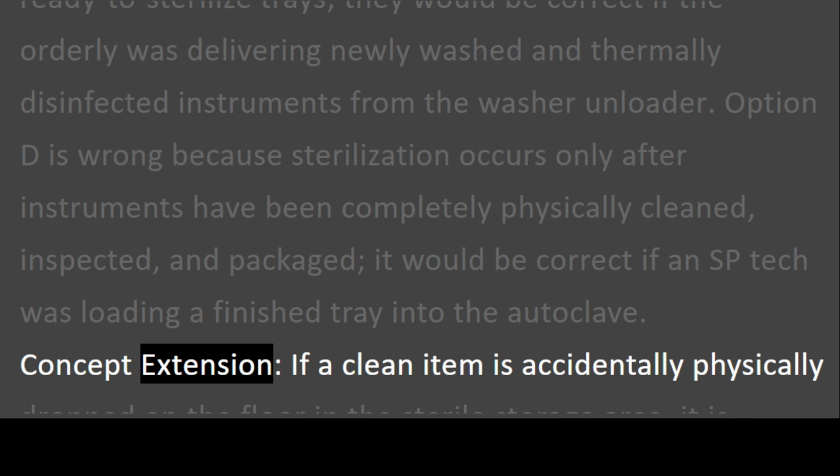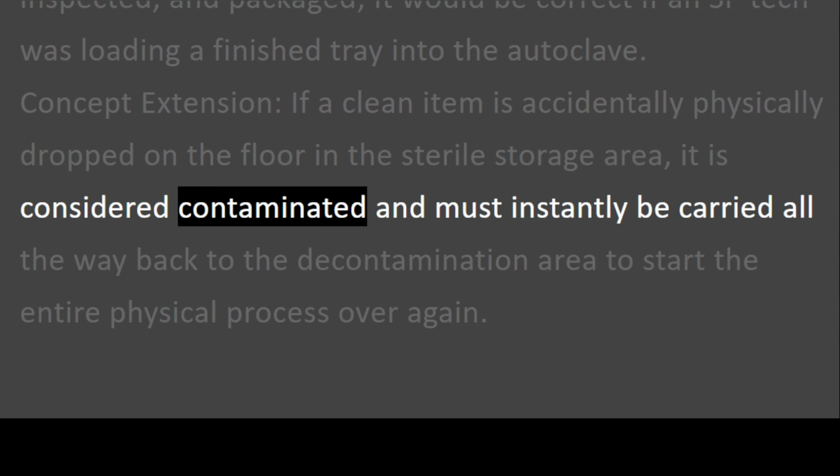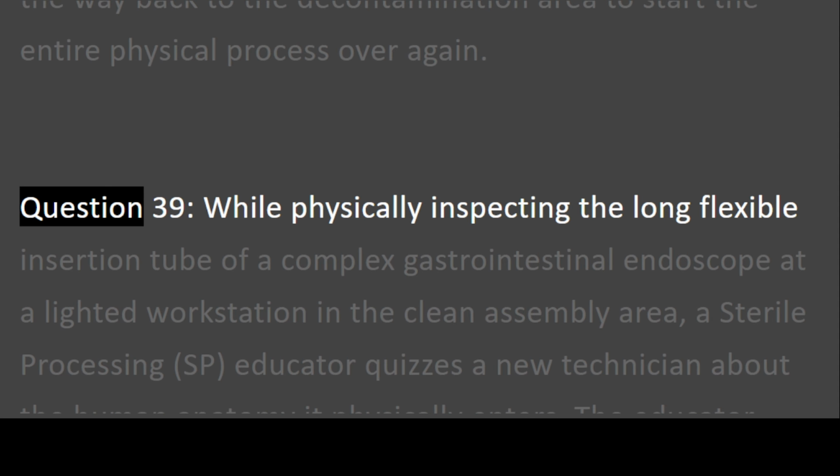Concept extension. If a clean item is accidentally physically dropped on the floor in the sterile storage area, it is considered contaminated and must instantly be carried all the way back to the decontamination area to start the entire physical process over again. Question 39.